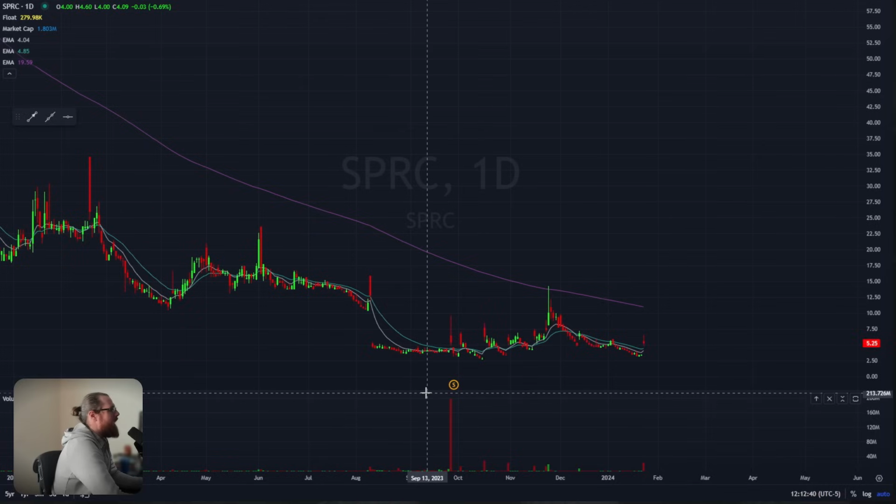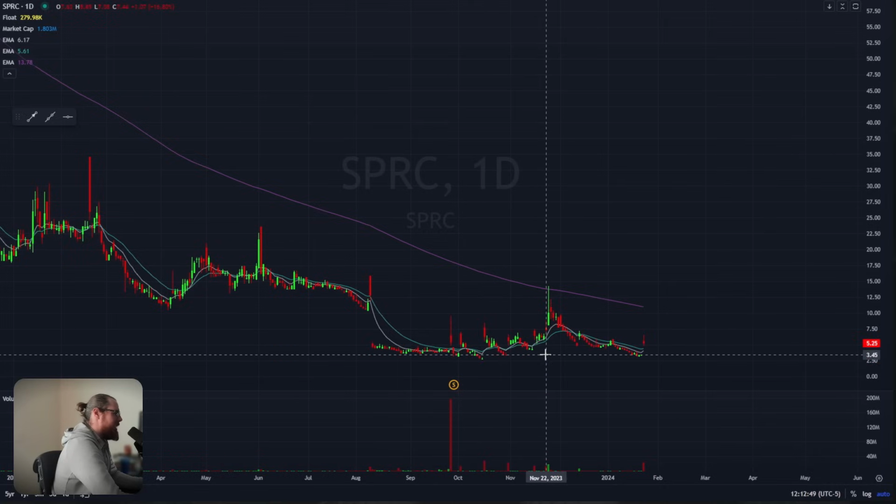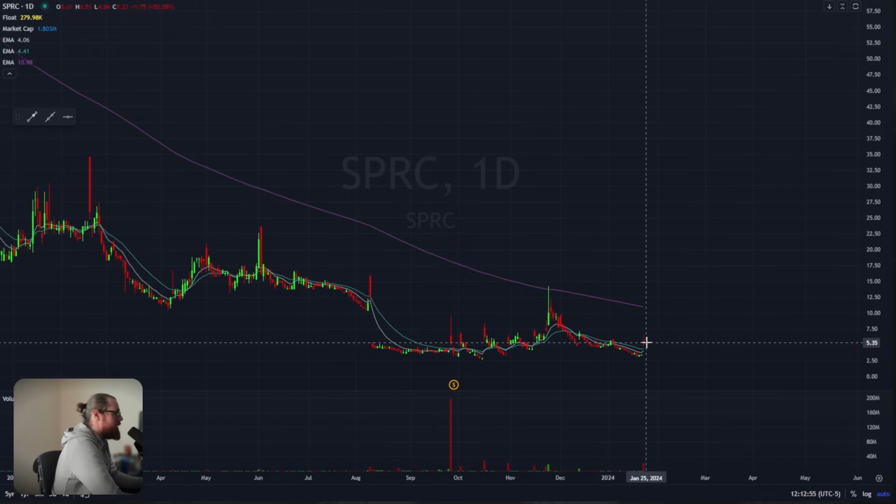But you notice this pattern, it looks so similar. The gap up, the sell-off. The gap up, the sell-off. The gap up, a little bit of a sell-off. The gap up, sell-off, gap up, sell-off. It's like it does the same thing each time. So I could guess what it's probably going to do here. Nonetheless, there is opportunity in this volatility.